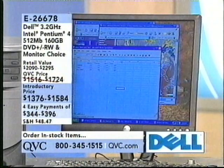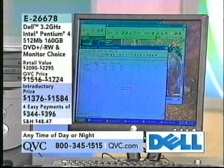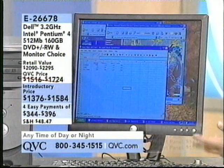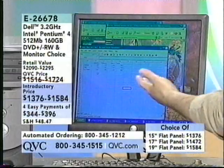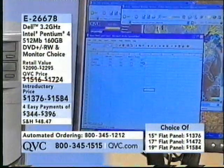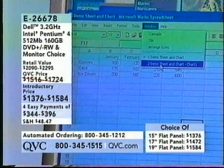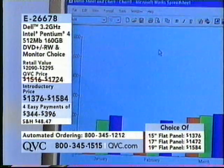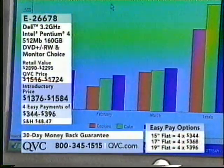Yeah, this one is really neat. It's Microsoft Works, which, of course, comes with it. In Works, if you have a small business and you want to build some spreadsheets, or even if you're at home and you just want to create a budget, not only can you just type in the data, you can run totals on it. And then watch this. Window, we'll go to the chart, and you can graph that information. With one click, once you plug in the information, you've got a graph.